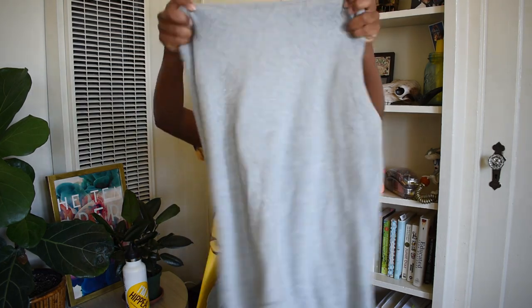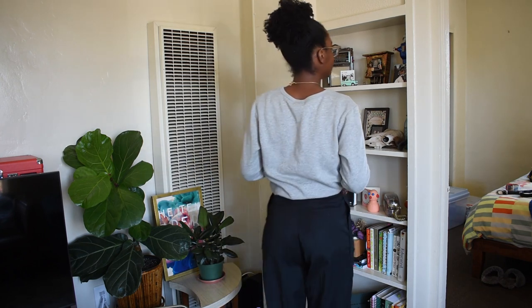I'm gonna tie it in with a very simple gray crew neck sweatshirt. This is a really great staple to have. As you probably already know, thrift stores are great for one of a kind pieces like these trousers. They're also good for staple basic pieces. I got this in the kids section, so that was only $3 and the pants were about $5.99.